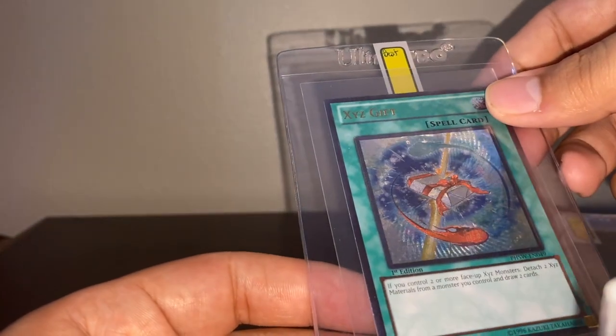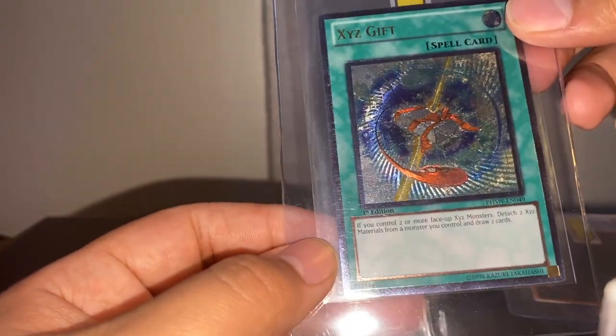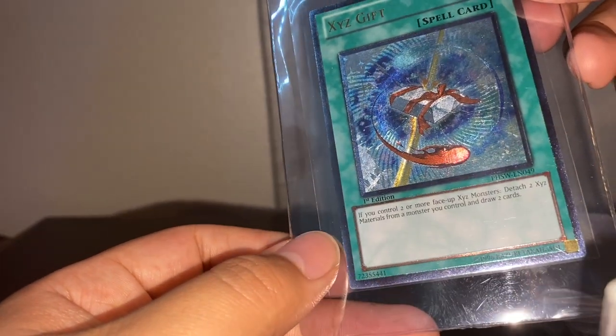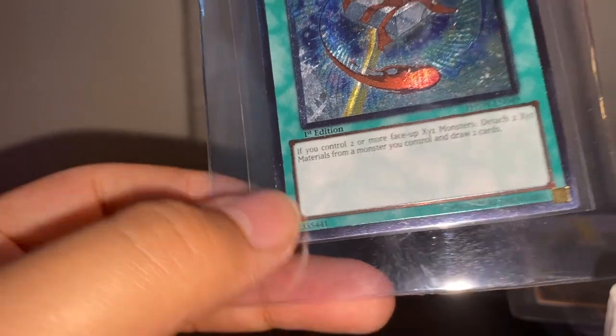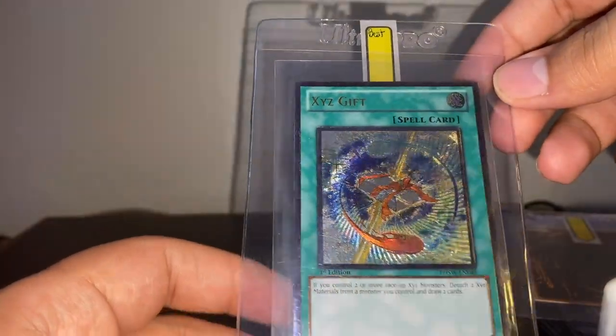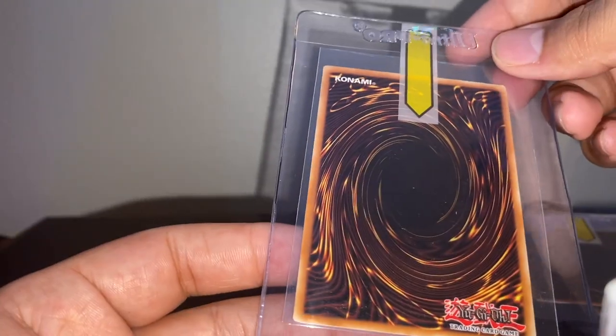So that's that one. This one, I can't remember what's wrong. Oh yeah, it has a couple dents there, you can see there. And besides that, it's really nice. Nothing else wrong with it.